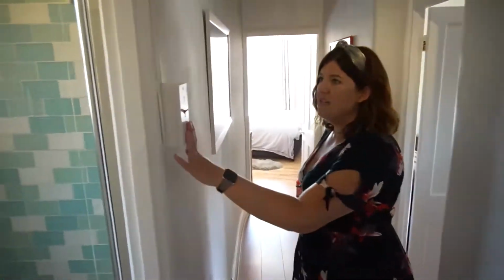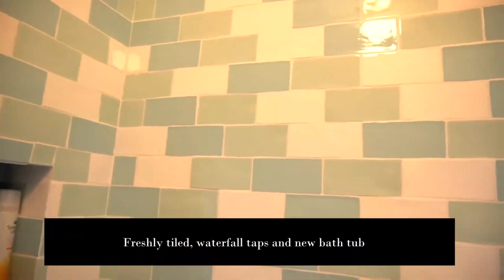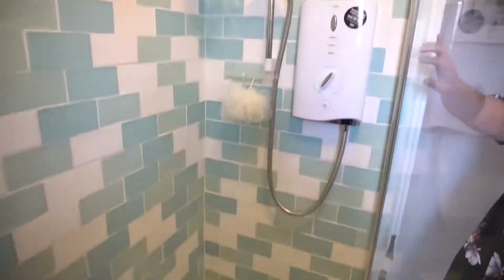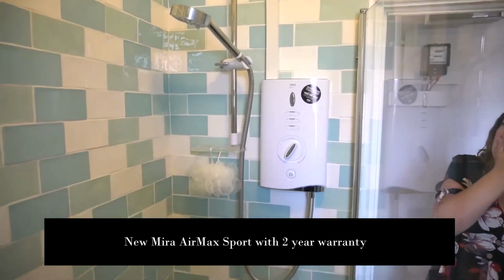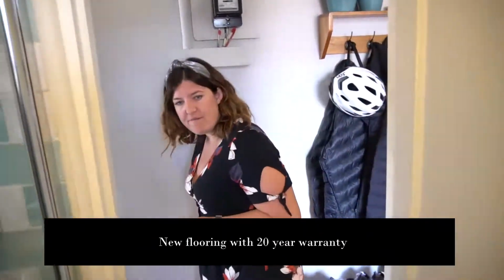So over here we've got the isolated switch, which turns the shower on and off. And then in here you can see, along with the toilet, it's been freshly tiled and decorated, along with the rest of the flat actually, all done about 1 year ago. We've got a new bath put in, a new screen, waterfall taps, and then the shower itself is a Mirror Air Max, I don't know, Sport or something, which gives you the best pressure you can get. It's a really good shower and has a 2-year warranty as of last week because it's been newly fitted.